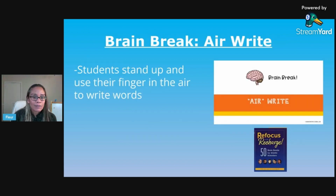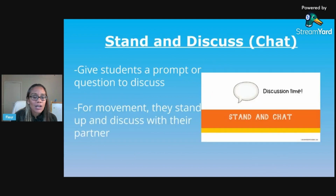Oops, where did that one go? Oh, my cross lateral movement slide is not there. Cross lateral movements, I want to talk about that one next. So here, I'll come back to this. Okay, so cross lateral movements.